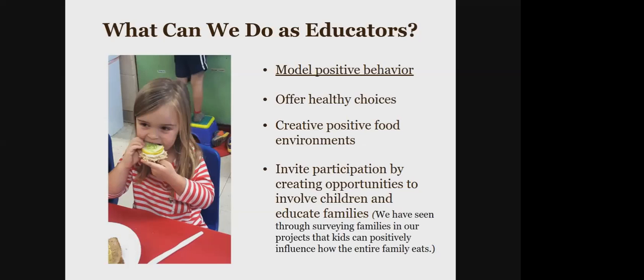So Farm to Preschool offers a great opportunity for children to get excited about things in the classroom, whether that's growing some food in the garden or trying new fruits and vegetables, and then be able to share that with their families and maybe impact their families. We've seen through surveys that we've done that kids can actually impact their family's health by leaning into the choices, you know, by saying, oh, mom, I ate zucchini at school today and I really loved it. Can we get more zucchini?